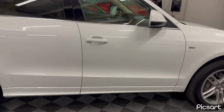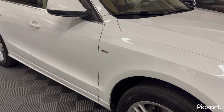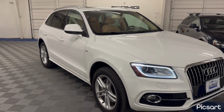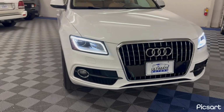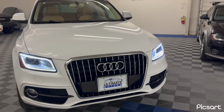Very impressive vehicle. Very, very impressive vehicle. We do have both keys for this car. We do have the owner's manual. And daytime running lights, the automatic running lights that come on. It's just a beautiful car.